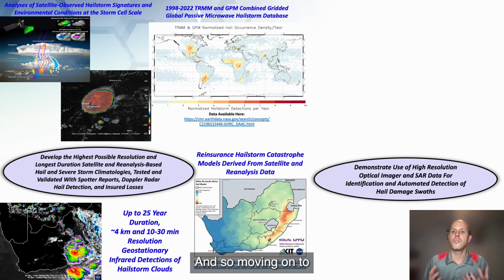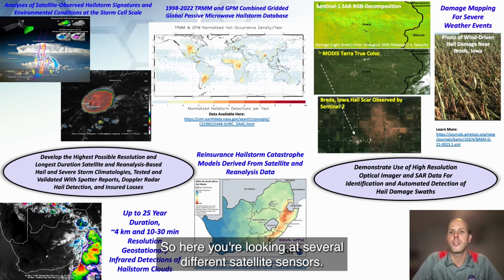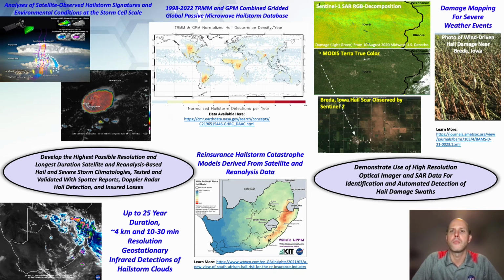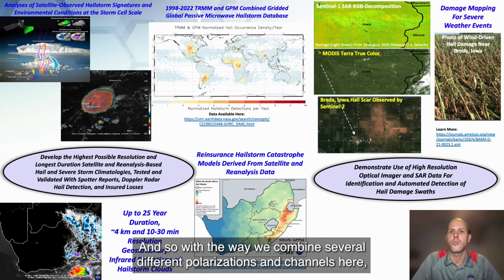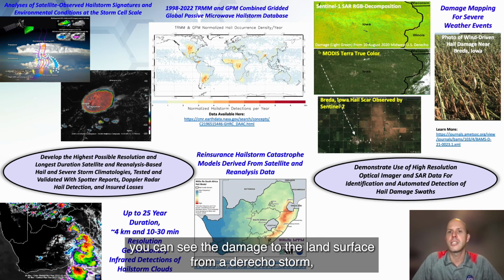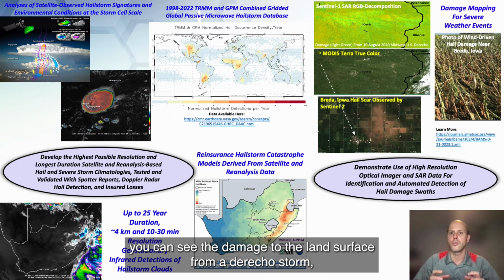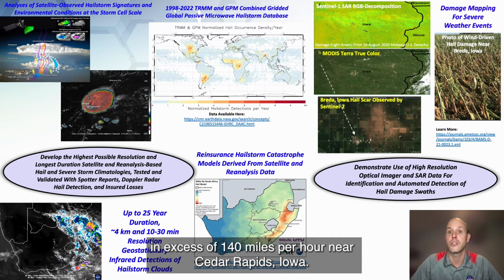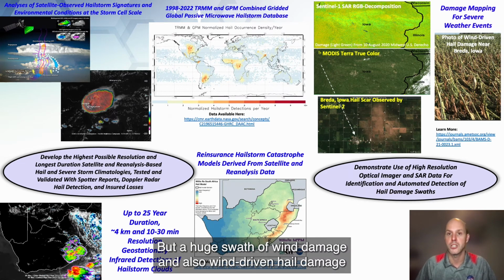And so, moving on to the damage mapping component of the project. Here you're looking at several different satellite sensors. The top one is a synthetic aperture radar RGB decomposition image from Sentinel-1. With the way we combine several different polarizations and channels here, you can see the damage to the land surface from a derecho storm, a very strong windstorm that generated winds in excess of 140 miles per hour near Cedar Rapids, Iowa, but a huge swath of wind damage and also wind-driven hail damage throughout the state.